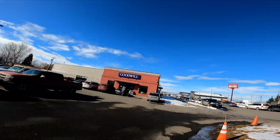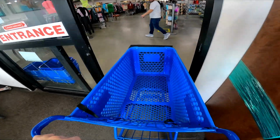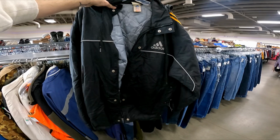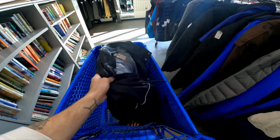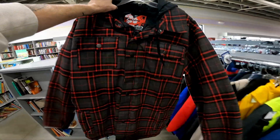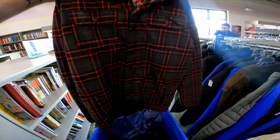Once again, we are back at the Belgrade Goodwill. We're gonna run in here, see what we can find today to flip. Let's go. So I just found this cool vintage Adidas jacket. I don't know if it's gonna be worth much, but I'm gonna Google Lens it maybe and think about it. It is $10, but that's an older one. Venture, that's a pretty decent brand of snowboarding gear. This is a nice style, like colorway too. And the plaid usually sells really well. This should go for about $50. You guys know I usually don't head straight to the clothing, but I saw a few good pieces sticking out, so now I'm looking.